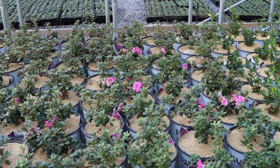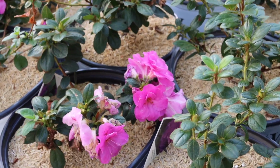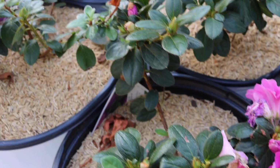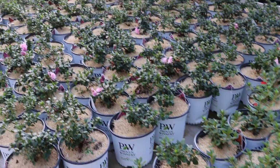Then we have the azaleas that are just blooming their little heads off over here. Gorgeous color. This is the Perfecto Mundo Double Purple. This was developed, I believe, in NC State. Doing really well. Love that. But lots of different azaleas are growing in here.